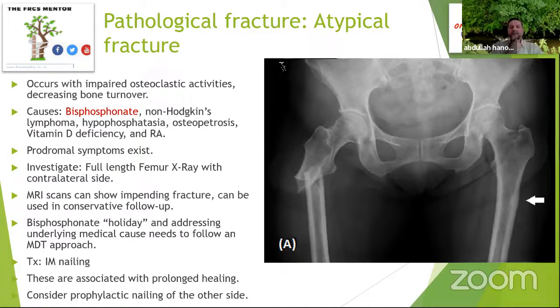The mechanism of fracture is a propagation of microfracture because of the impairment of osteoclasts' activity secondary to the bisphosphonate. So what happens normally is whenever you have minor injuries, microfractures occur, and osteoclasts start by clearing that area to allow the cutting cone to go there and remodel the area. But if the osteoclasts are dysfunctional, then the whole process doesn't happen, and instead the microfracture propagates, leading to a full fracture. And that's why it happens at the stress side of the bone. And again, you would be expected to explain the mechanism of this.